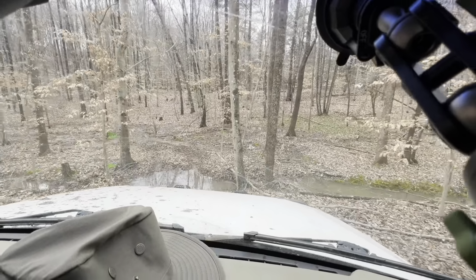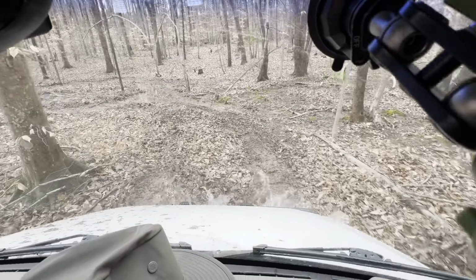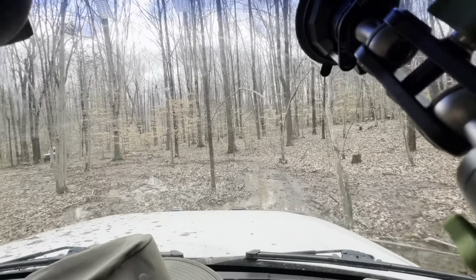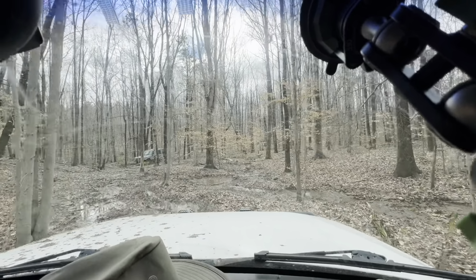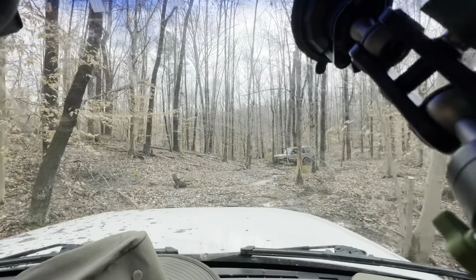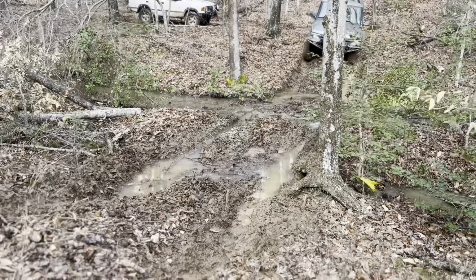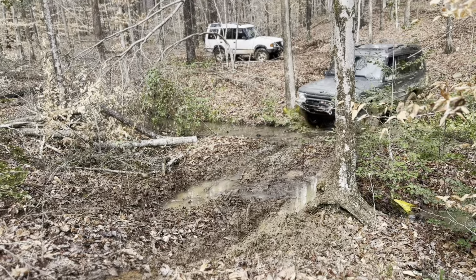This is a fun bit. You know, when you're building these trails, it's a fine line between building them too easy. There goes my lunch. And too challenging, because again, this is supposed to be made for drivers of all types and styles. So getting down this was no problem. Getting up it after we've rutted it up might be a bit more of a challenge.